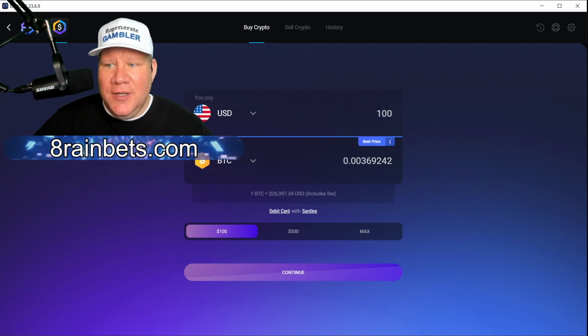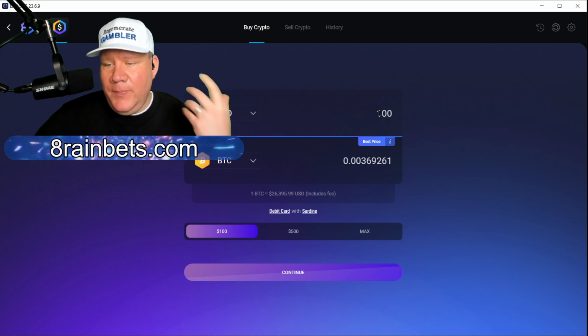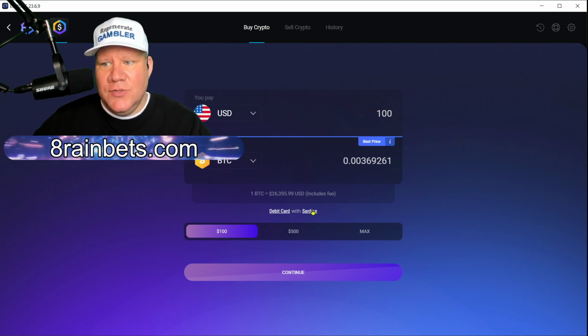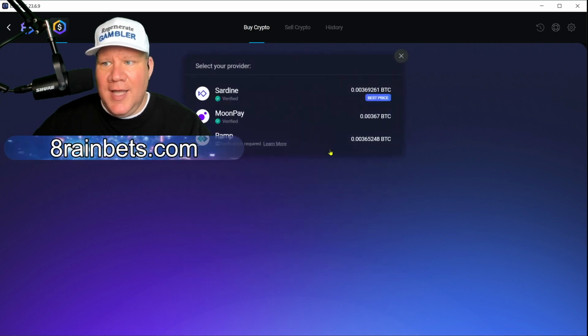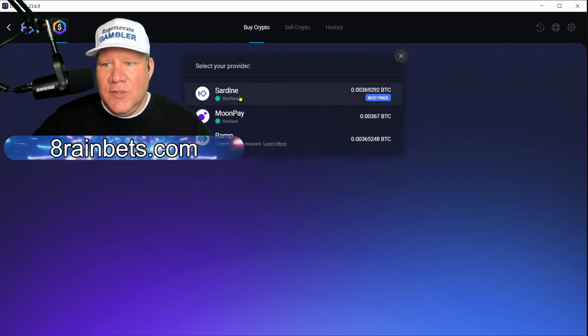So what you would do here is you could pick what you want to have deposited. And so you'll set up what'll be called a payment processor, just like you would do, think of it like a PayPal, right? And so you'll see these different payment processors. You have Sardine, but you can also select different ones. And so like I've used MoonPay in the past. I've used Sardine. I've not used this ramp. I don't know what that is, but what I do have is a MoonPay and a Sardine account.